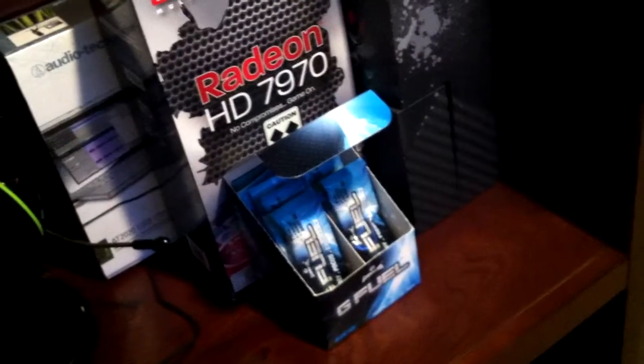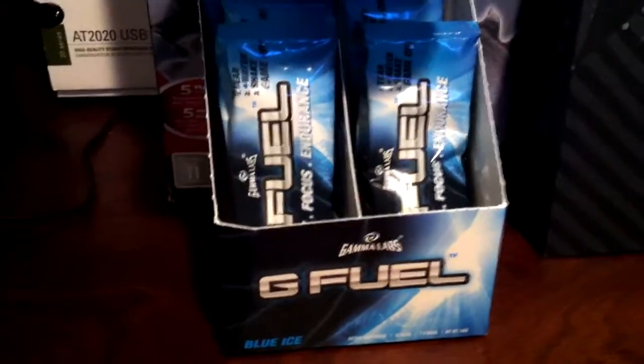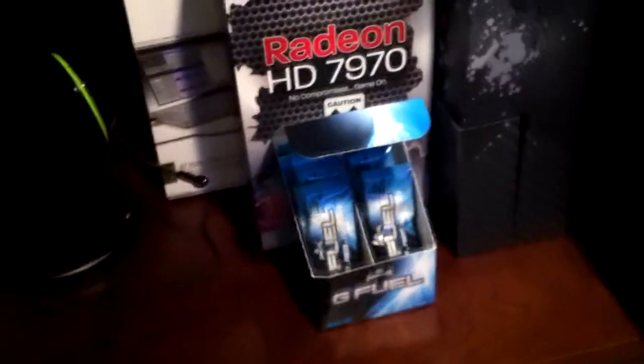But next to that, we got the G Fuel. Like I said, if you don't have any of this and you want to look into getting some, I really do recommend it. It's really, really good. I like the Blue Ice flavor the best. But they have some other flavors you guys can check out if you want. They're always coming out with new ones. Behind that, we have the Audio-Technica microphone box that I've got.